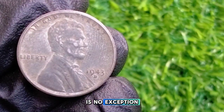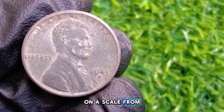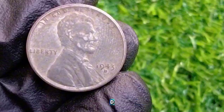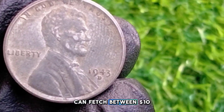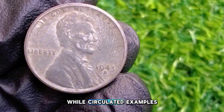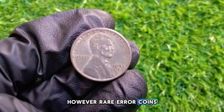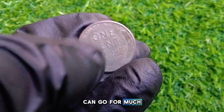Grading plays a huge role in determining the value of any coin, and the 1943 steel penny is no exception. Coins are typically graded on a scale from poor P1 to mint state MS 70. A well-preserved 1943 Lincoln Steel penny in mint state can fetch between $10 to $50, while circulated examples generally range from 10 cents to a few dollars. However, rare error coins, or those with exceptional features, can go for much more.